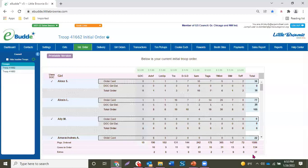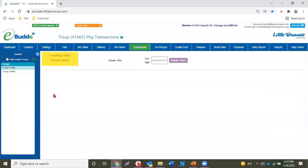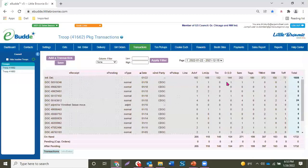This is the initial order right here. It is the same as what is listed here under initial delivery. Anything underneath that is part of the initial order, and anything that will be above that will be after the initial order. That's one way to tell if you've had any orders. So if this is dated 1/22, anything dated after 1/22 is part of the second phase of the program, and you'll see it reflected here as an example for shipped orders.